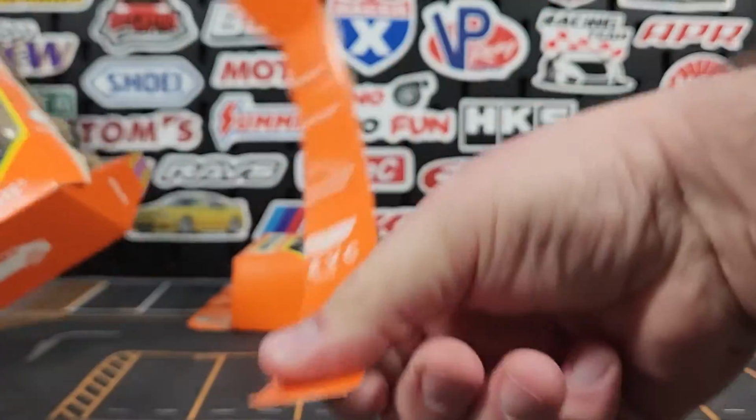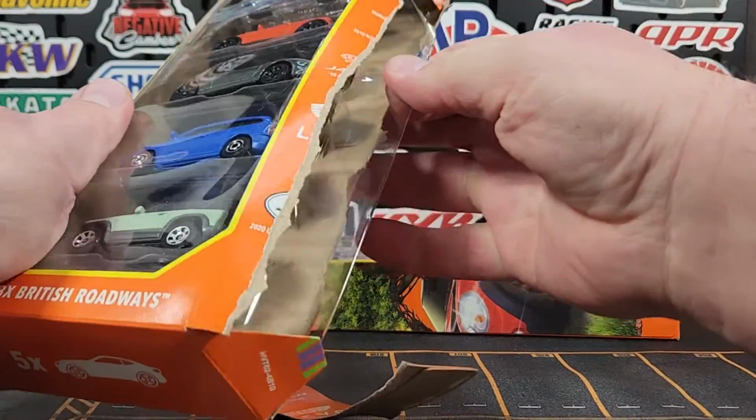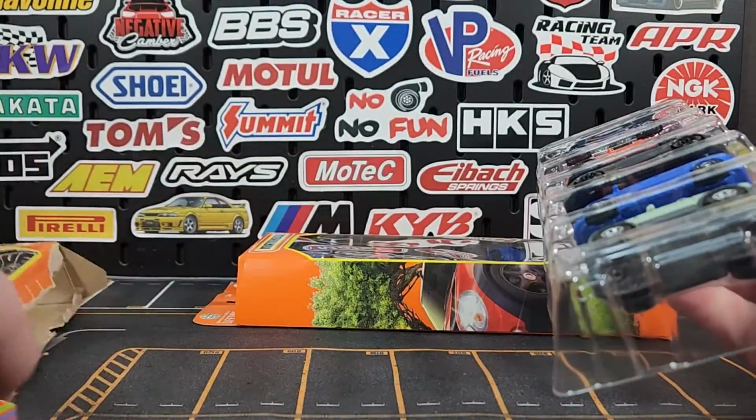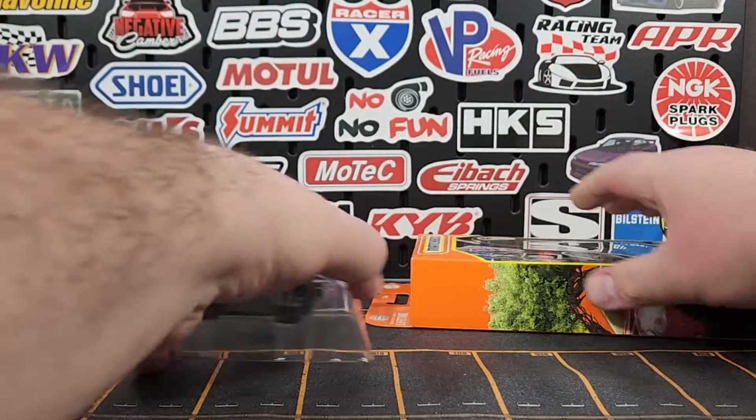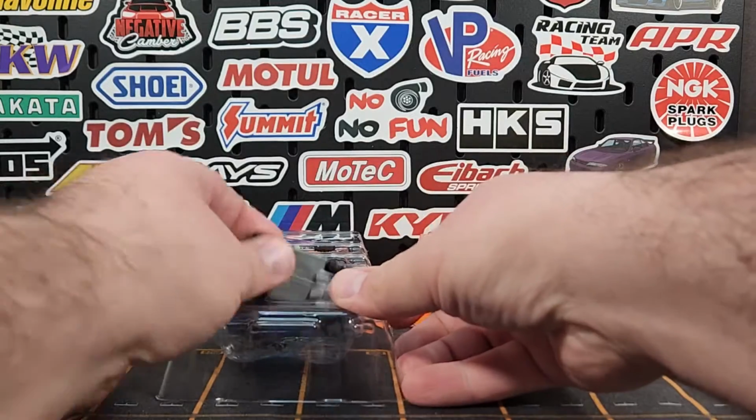This particular 5-pack is a little bit tough to find, at least for me locally right now. Still looking for that Japan one too. So another one out there. We will start from the bottom.